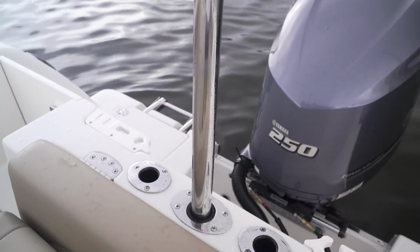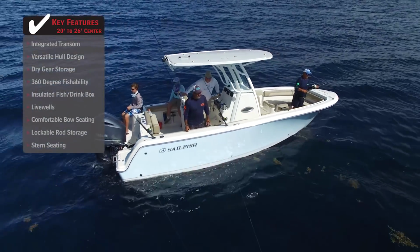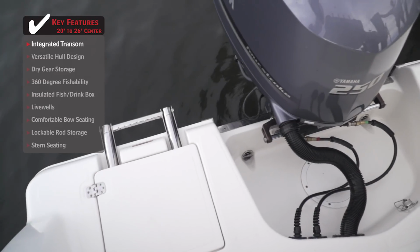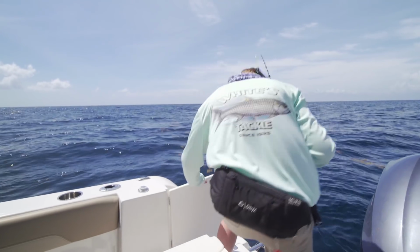You know another thing, Rick, too? This integrated transom back here. I mean, you've got a platform to stand on back here. You got a door to pass through. You can walk out on there. If you want to go swimming, it's got an integrated boarding ladder. You can get in and out of the boat. But if you have to get a fish out there around the motors and stuff, it's easy to walk around.